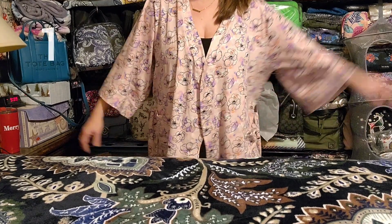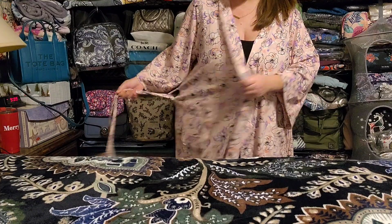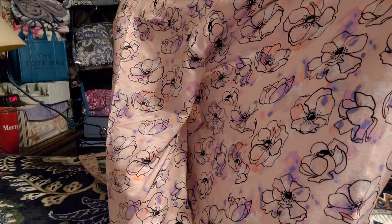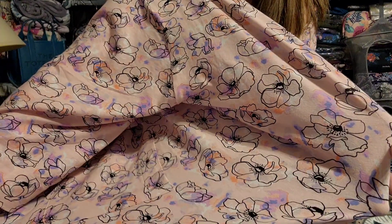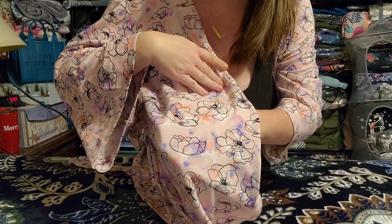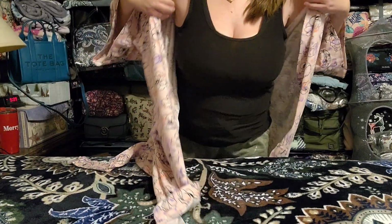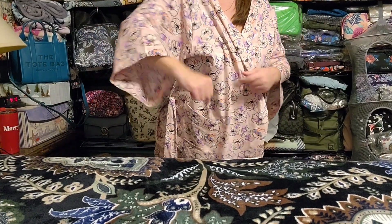So the first item that I picked up was another robe, because y'all know I've been obsessed with robes lately. This one is the factory knit robe in the Anemone watercolor. I think it's a beautiful, beautiful print. It's in the dark right there, but it's a really, really pretty pink that's not showing up at all on the screen, with some blues, and then the little floral sketches are in black. And this is the factory style knit robe, so it's got the 3/4 sleeves.